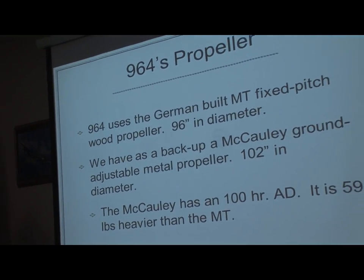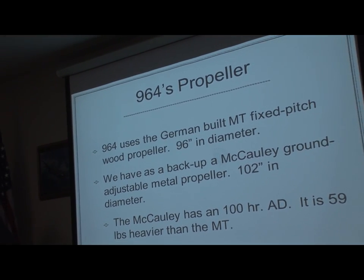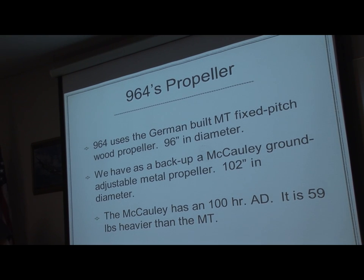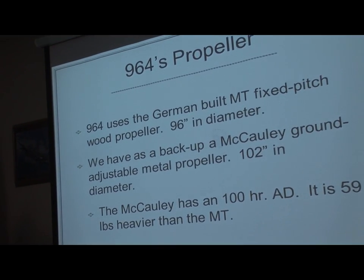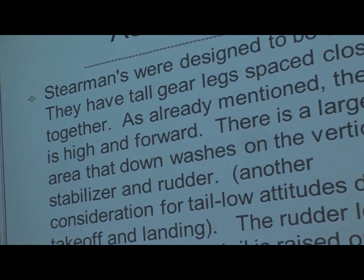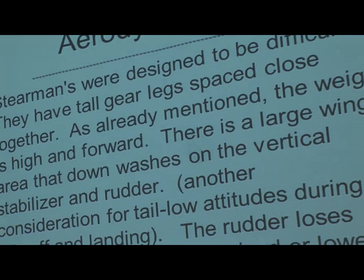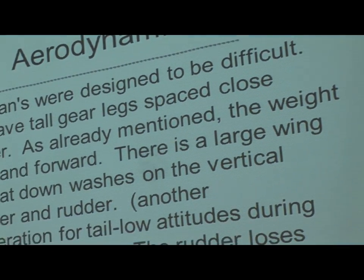964 uses the German MT fixed pitch wood prop. I told you it was 96 inches in diameter and is shorter than the Macaulay, which is 102. Even though the Macaulay's heavier, because of the length of the prop, you do get a little bit better performance. I'll just let you read this particular statement.